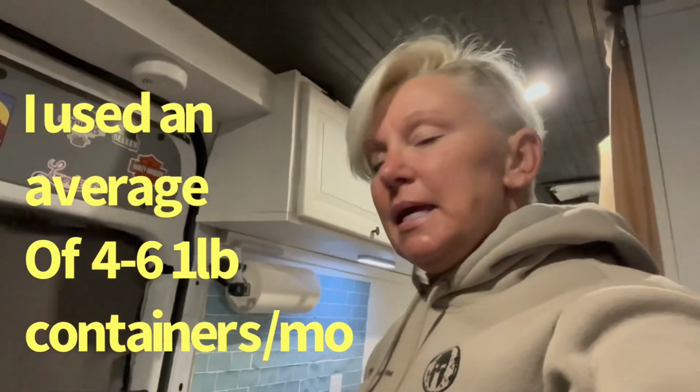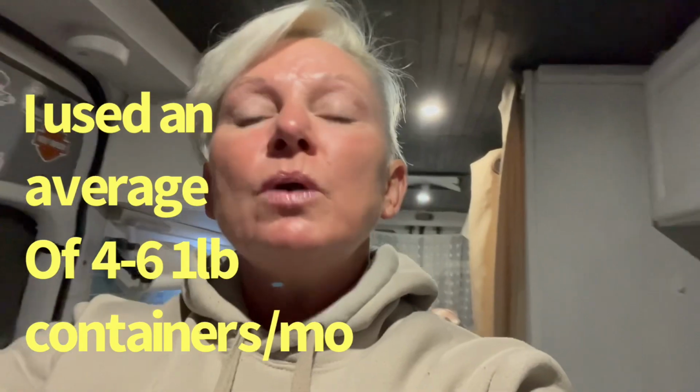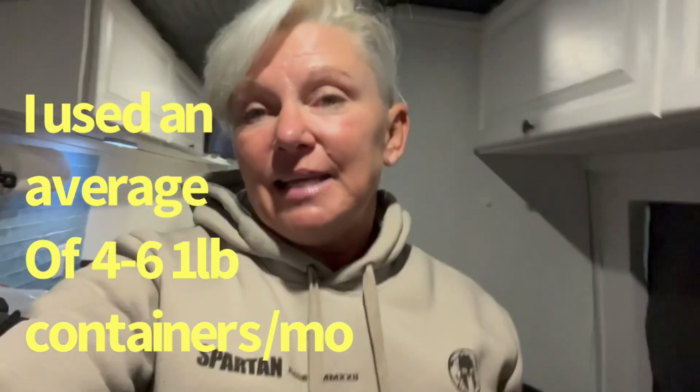So my Mr. Buddy did great. That little container would last me, if I ran my heater all night long, which I only did maybe 4 times, maybe 4 to 6 hours if I kept it on low. But I really didn't need it.